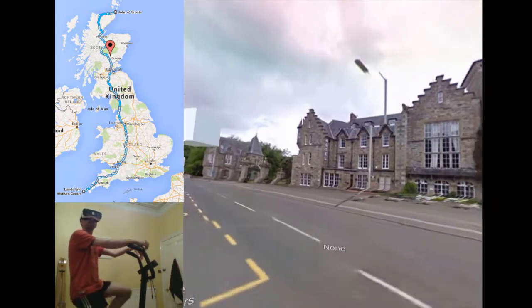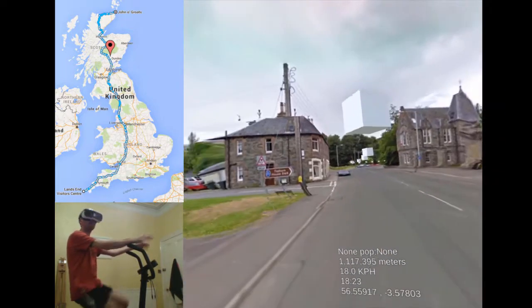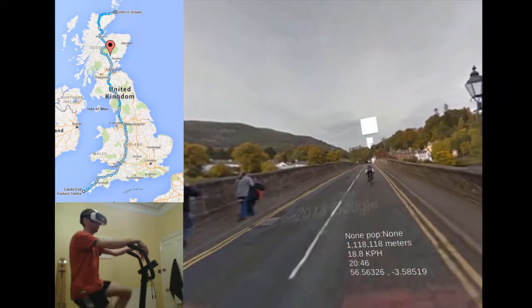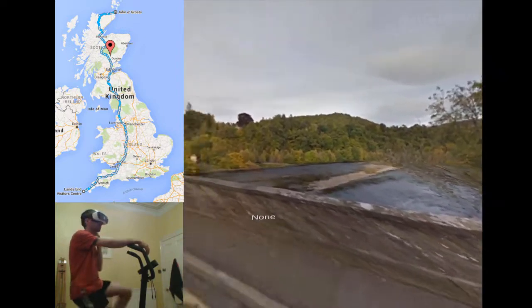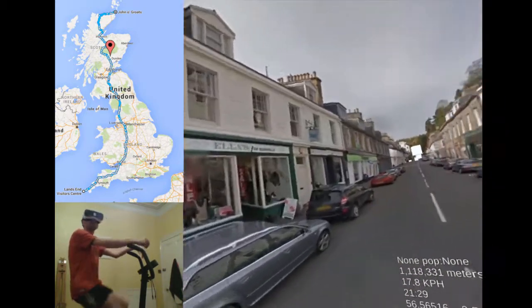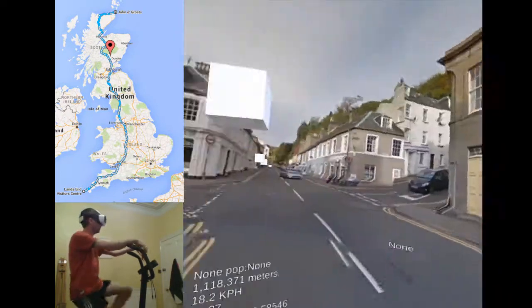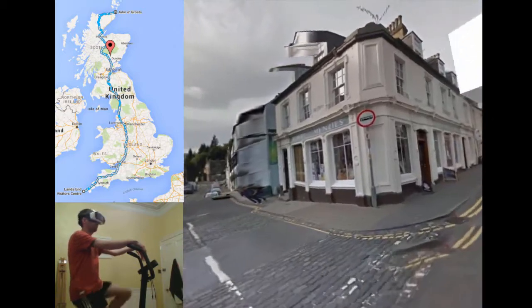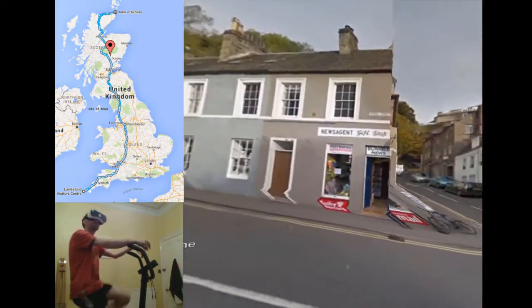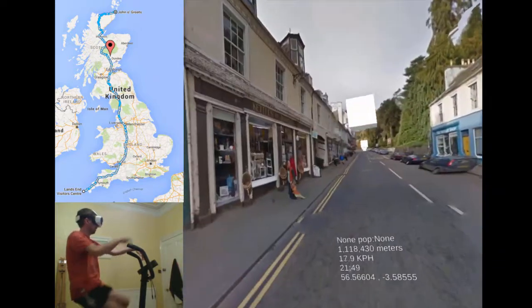Look at that hotel. I'm going to say this has been a popular holiday spot for quite a while. We're going over a pretty impressive bridge. I really wish I knew where this was. See if these shops tell us any more. Dunkeld. We're in Dunkeld. What a fantastic place. I've never been here before. I'm definitely coming here for real. Look out Dunkeld, here I come.